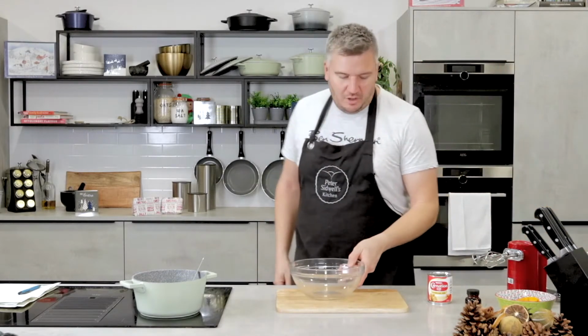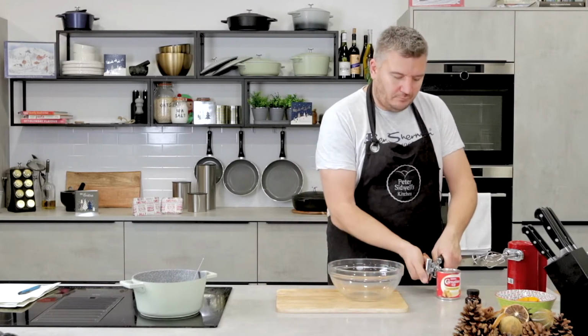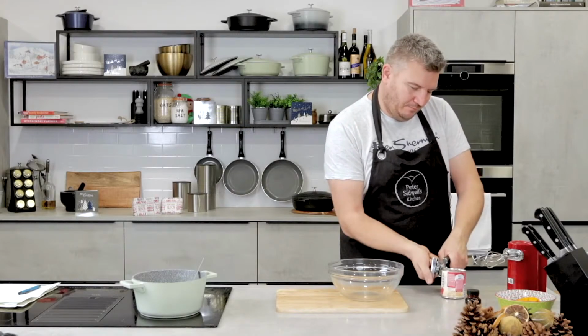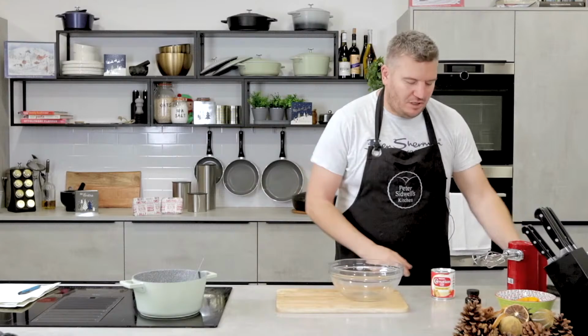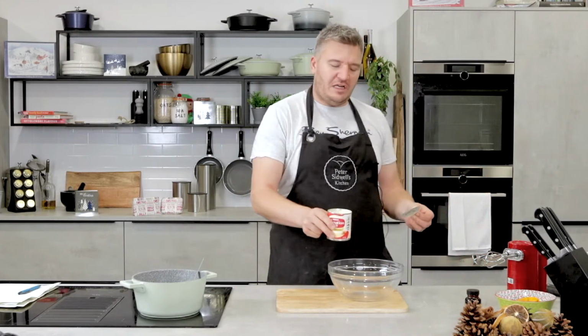Now, onto our cream, our parfait filling. Right, condensed milk. This will give us our real sweetness, and because this is really sweet, it will help it not freeze solid, okay?